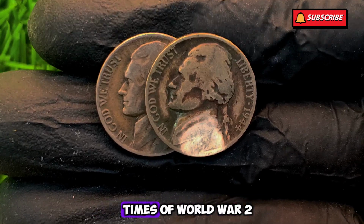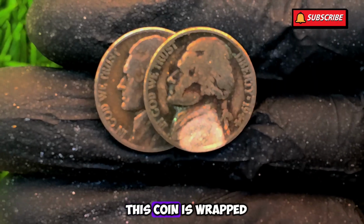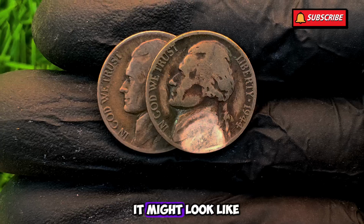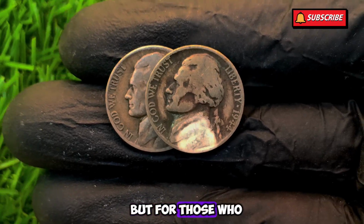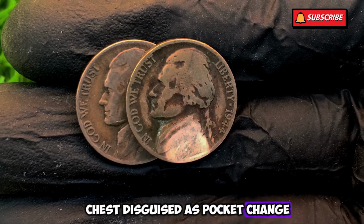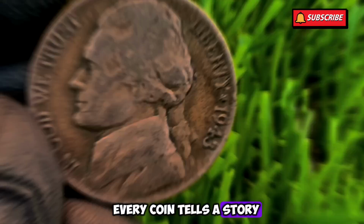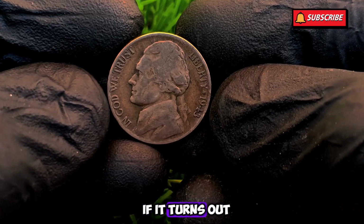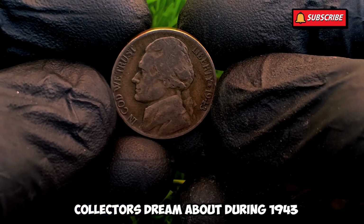Born during the turbulent times of World War II, this coin is wrapped in mystery and charm. For the average person, it might look like just another nickel, but for those who know its true worth, it is a treasure chest disguised as pocket change. Every coin tells a story, but this one whispers of unimaginable wealth, especially if it turns out to be one of the rare variants collectors dream about.